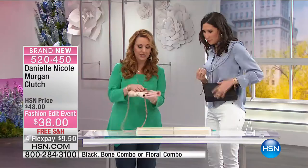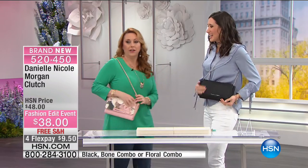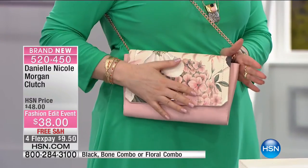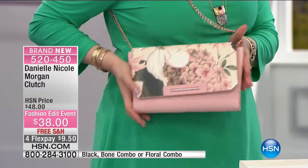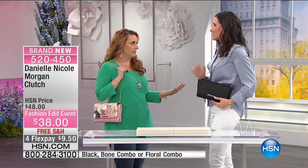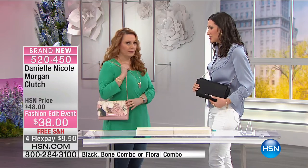And how fresh is this? I'm going to put this on with my little green shirt from Slinky. How cute is this? And all of a sudden, it's springtime. We don't have a lot of these, but $38 for a handbag. Handbags are how you started. Yes, handbags are what I started with when I was 18 years old.